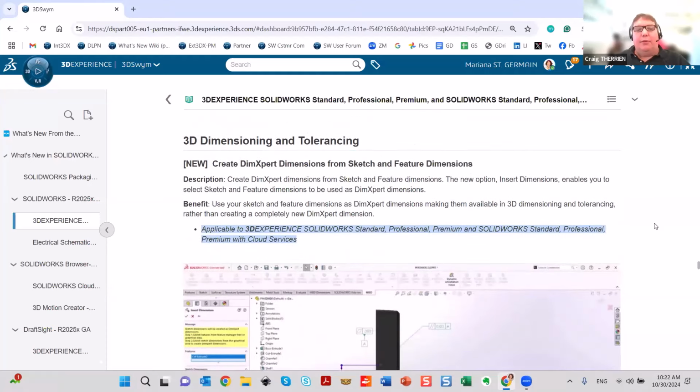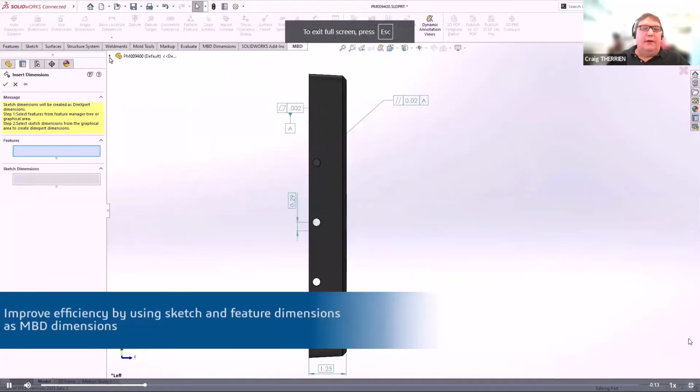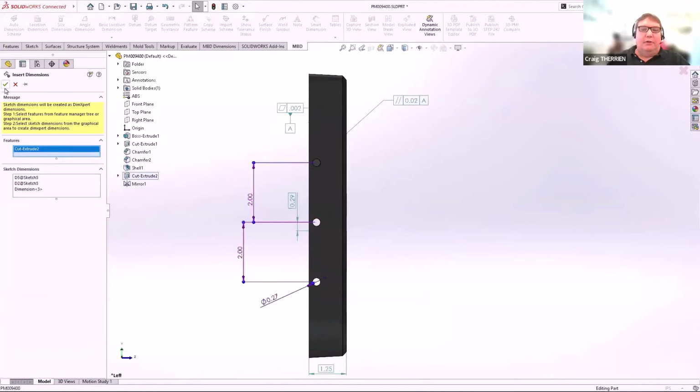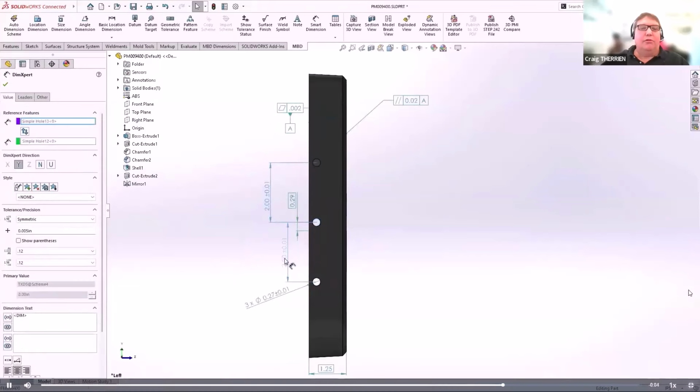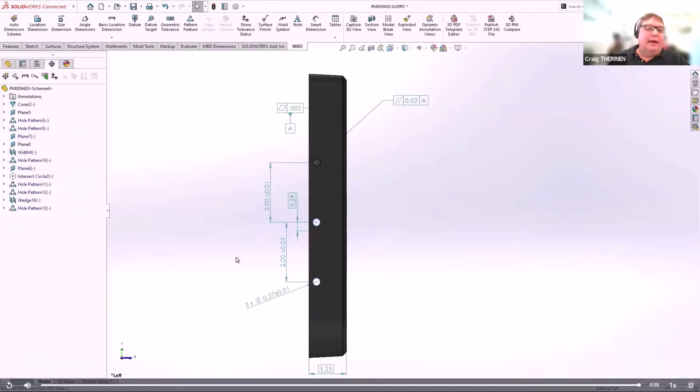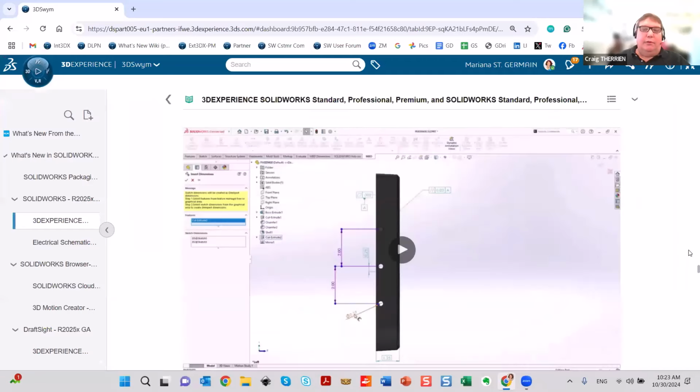Okay, so for MBD, 3D dimensioning and tolerancing, a fantastic, finally, kind of enhancement. From the day, I think, that we launched Dim Expert, which is what you use to create 3D dimensions and tolerances, our customers, and you can play the video on this too, Mariana, have actually been asking for the ability to reuse their design dimensions, the ones they defined during sketching, and also feature dimensions, the ones that give the distance of an extrusion. They want to be able to reuse those dimensions for Dim Expert dimensions. So now they have the ability to do that. So this is for MBD and for Dim Expert, a fantastic enhancement. Next.